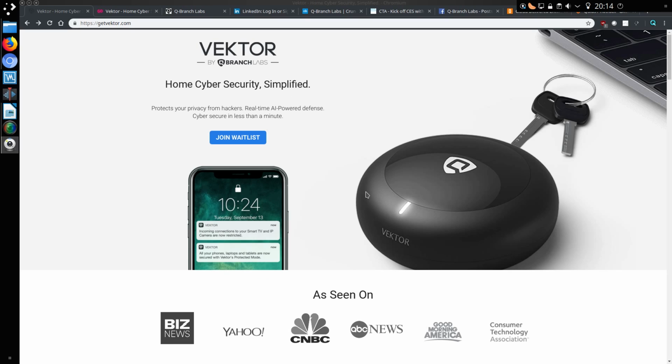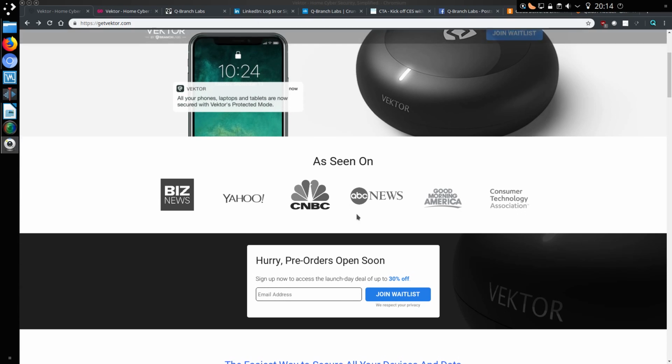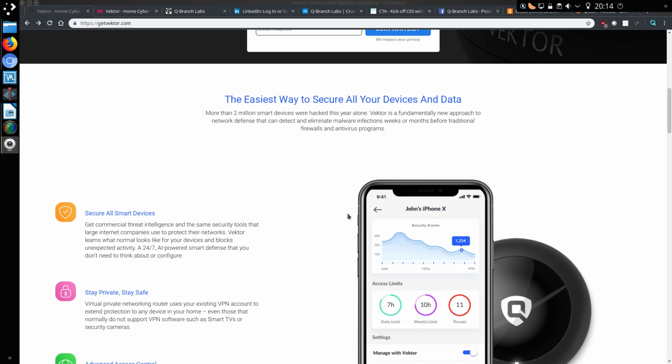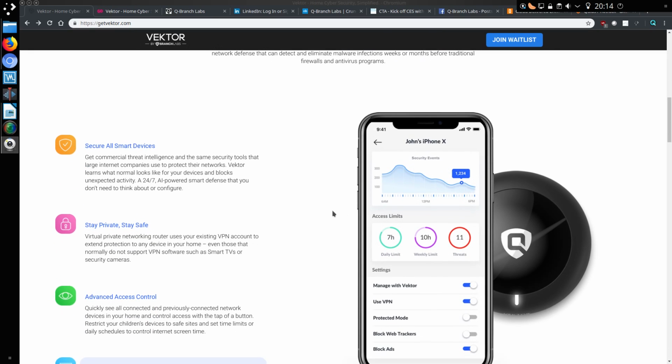Anyway, so this is the website, Vektor by QBranch Labs, and a picture of it next to a set of car keys, or they're a set of rendered car keys, or a window key, or a bike lock. Oh no, we don't have bike locks, do we? Protect your privacy from hackers, real-time AI-powered defense, cybersecure in less than a minute. AI, oh yeah, we've got to have some artificial intelligence. What happens when artificial intelligence learns the wrong thing, though? Yeah, anyway, we should come on to that point.